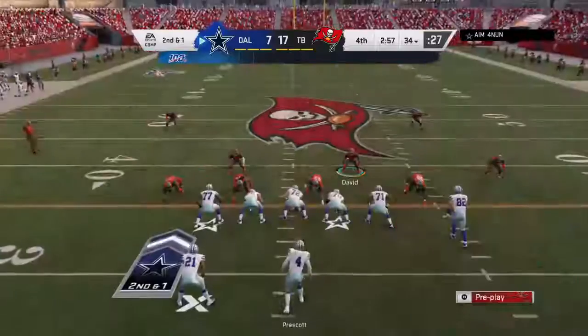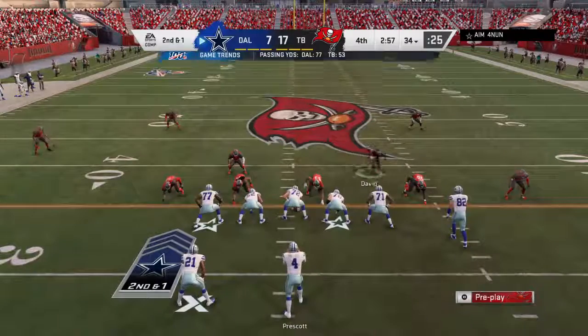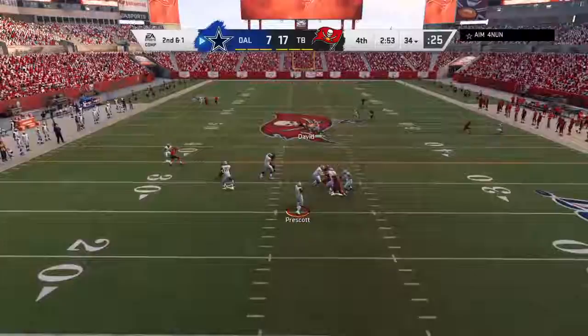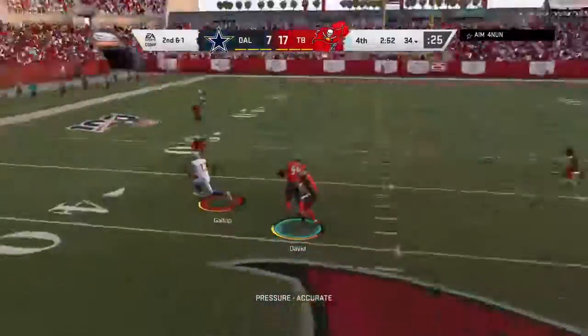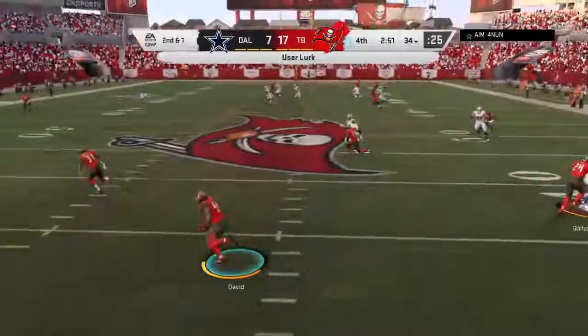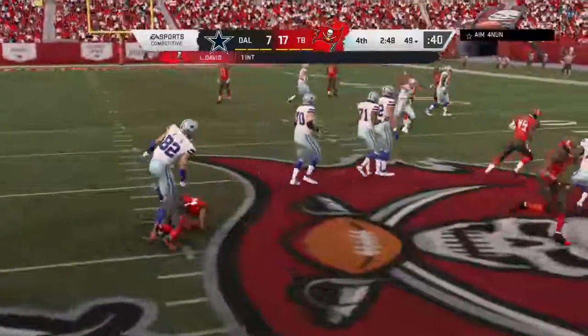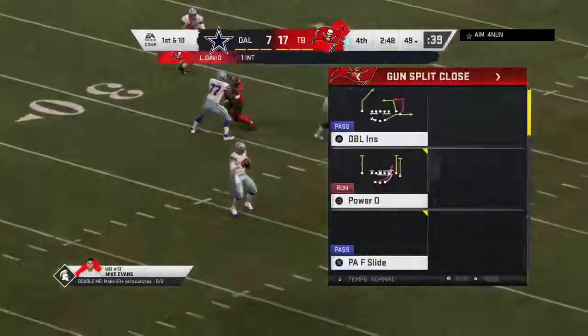Maybe a good spot to take a shot. Here's 2nd and a yard from the 34. Prescott. And this is intercepted, and that should do it. Picked up on Levante David, and he'll return this one just shy of midfield to the 49.